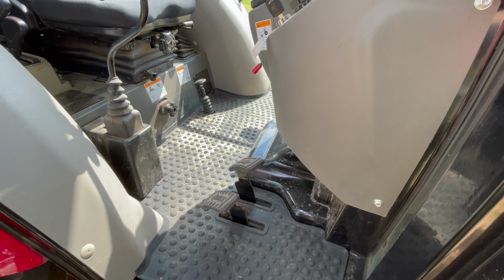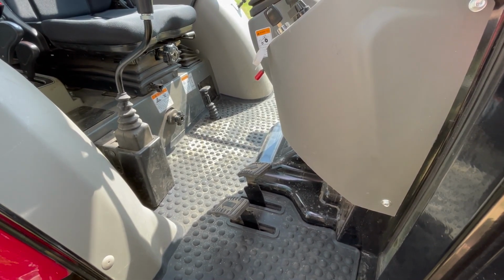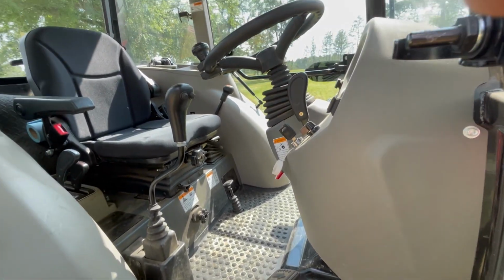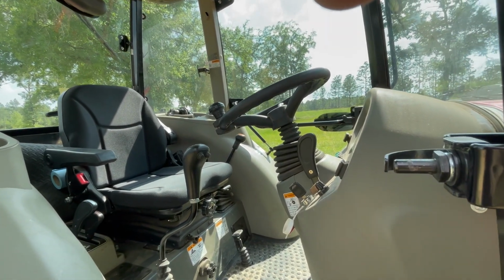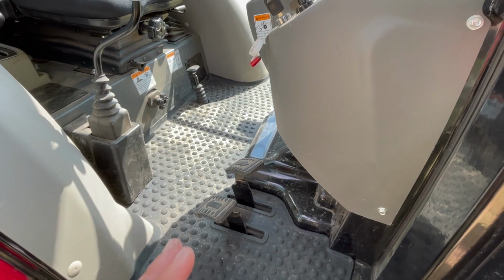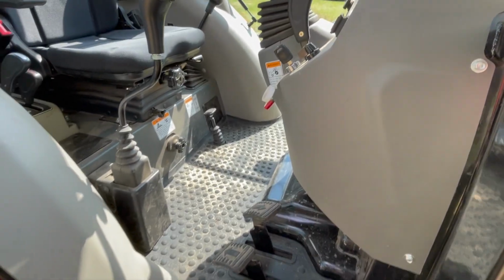I probably would not. I've had all three. I'm familiar with all three. Probably would not go back to a gear drive because of what I'm doing here at my farm. If you guys are doing different types of work, they all have their place. And I think that, for the stuff that I do, a lot of bush hogging, the hydrostatic is the way to go.